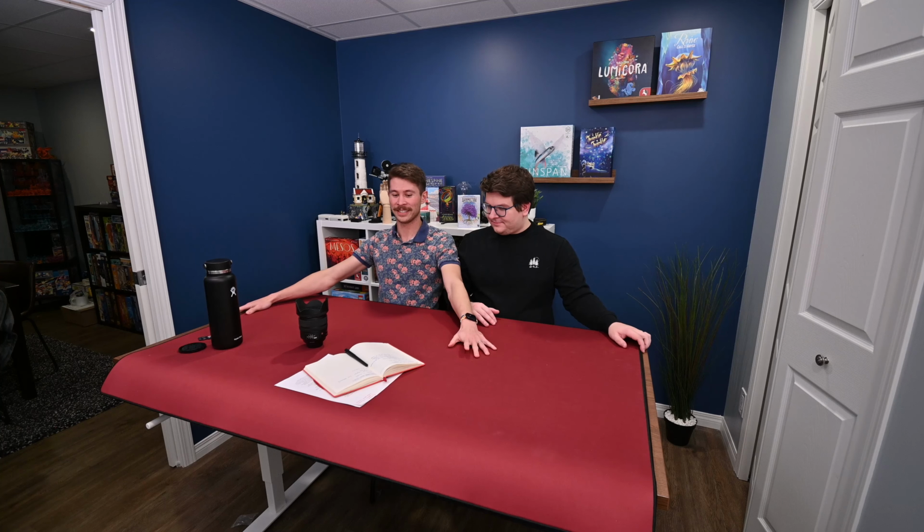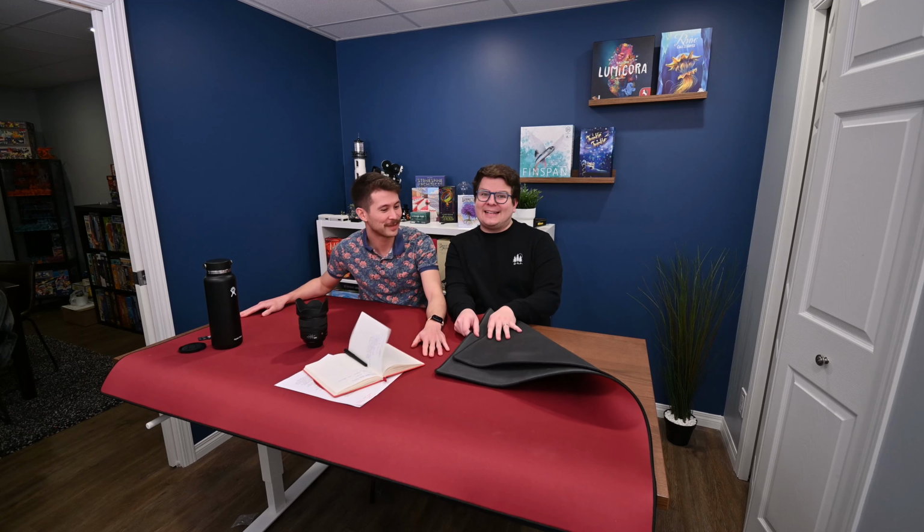We have a stand-up desk that has playmats on it. Surprise! It is not a red neoprene desk. It is not, but we are able to change a lot of it.